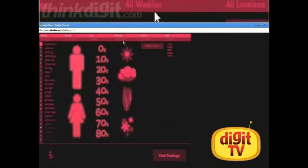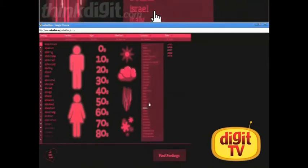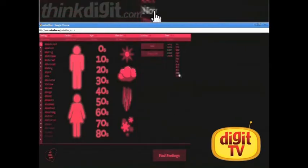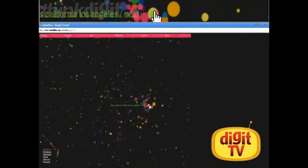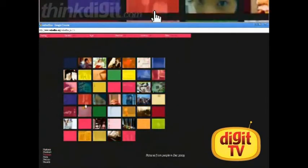WeFeelFine allows you to sort the incoming feelings using particular feelings, age, gender, weather, country, year, the number of feelings and date. You can use one or more of these parameters and the field refreshes. You can also use the montage menu for looking at the field of all images associated with feelings. The initial color of the field is an indicator of the mood.